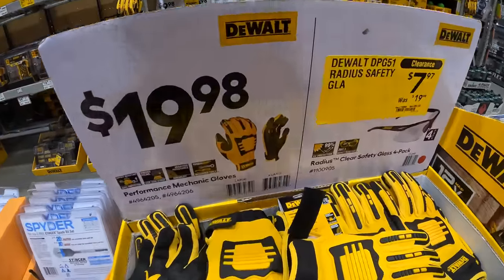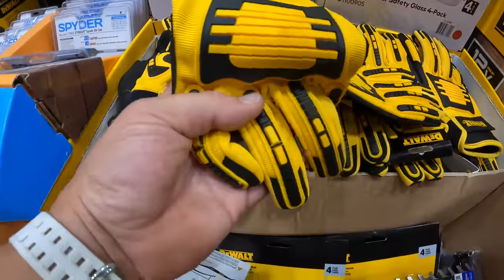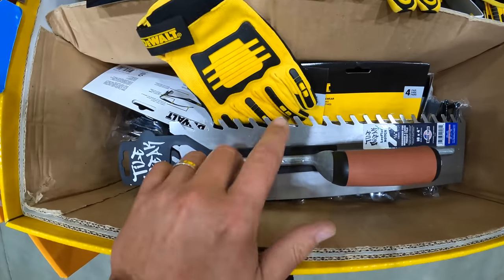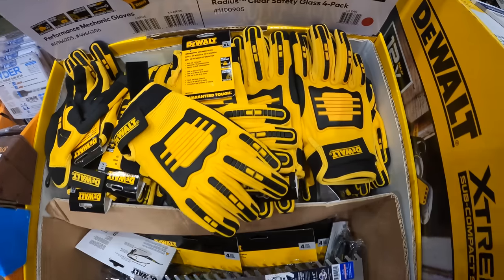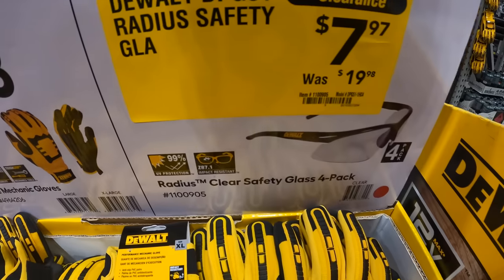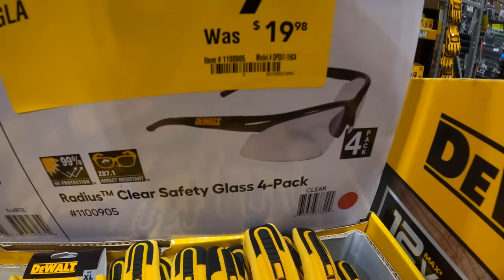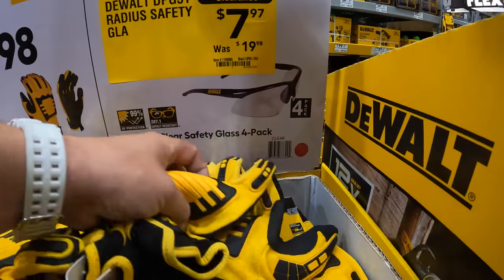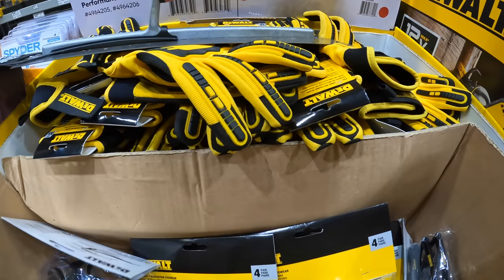That's nice. I'm wondering if they have the Craftsman stuff here, but let's look on. They do have Dewalt Performance Mechanical Gloves for $19.98, yellow gloves. Those are gonna get dirty like crazy. They do have the TDPG 51 Radius safety glasses for $7.97, it was $19.98. I do not know where the glasses are at. Those are just gloves.